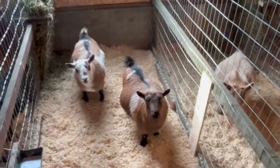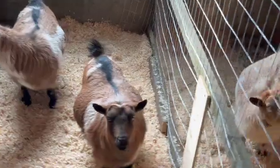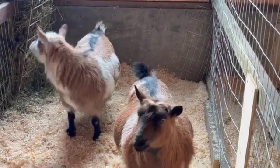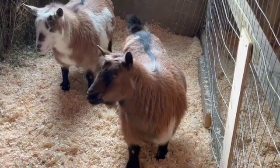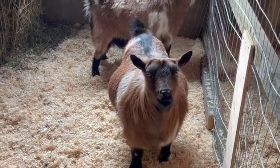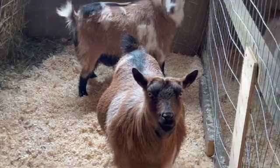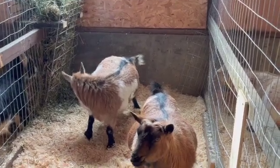So Marmalade, sorry, is this one here, with the dark face. And if you look how wide she is compared to her sister, Raspberry. Now Raspberry, like I said, she's a second-time mom. Marmalade, this will be her first time. And you can actually see the babies moving in her tummy. She's got at least 2 in there. Raspberry had 1. She had Luna last year, that was it. So we'll see.